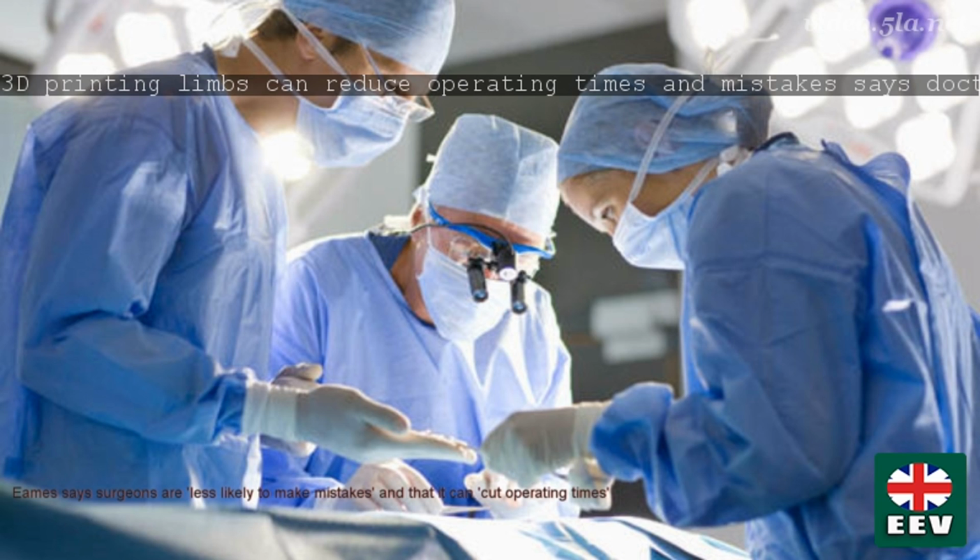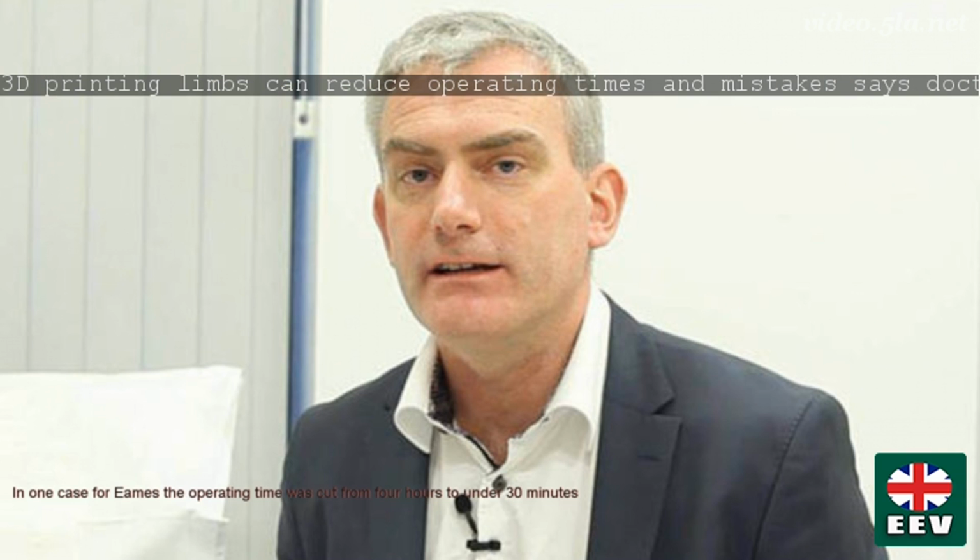Michael Eames, consultant orthopedic surgeon at the South Eastern Trust, Belfast, who has been using the technology, said last night, "I am very excited by this and the prospects for it, particularly in complex cases. We are less likely to make mistakes with this technology and it is helping us dramatically cut operating times, reducing complications and improving patient outcomes. It is revolutionizing surgery and a massive step forward."